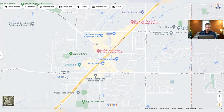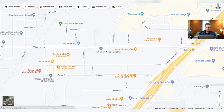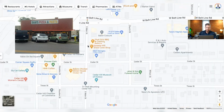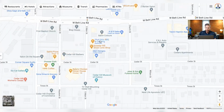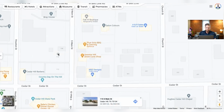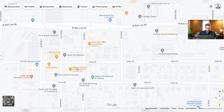Now, you've got a couple little shops around, there's Babe's right there. Not quite the hustle and bustle of a downtown area, but you've got Sam's Pizza, you've got Fat Girls Barbecue. I missed that one. I bet that's pretty good. Fat Girls Barbecue. They got a 4.4, so you definitely want to check that one out right there. Let's see. Sweeter Snow Cone Shop. I bet that's pretty good too. And 1846 coffee.